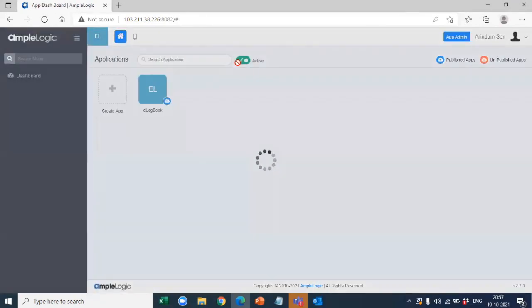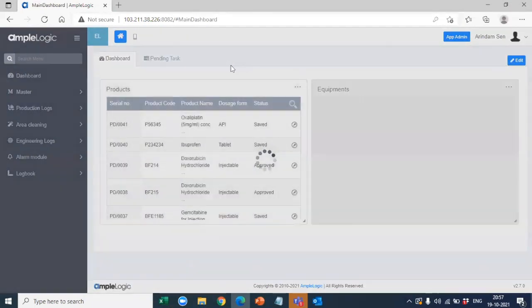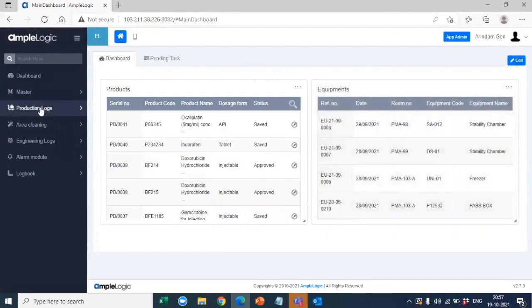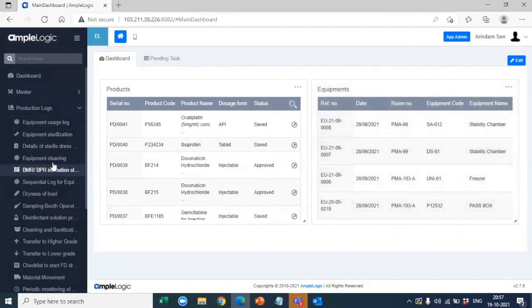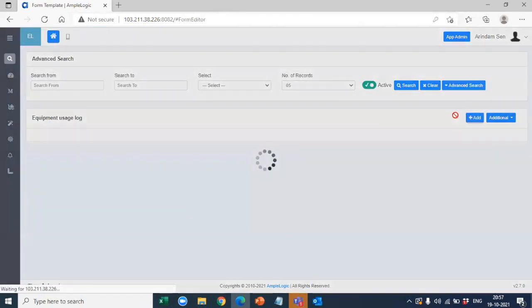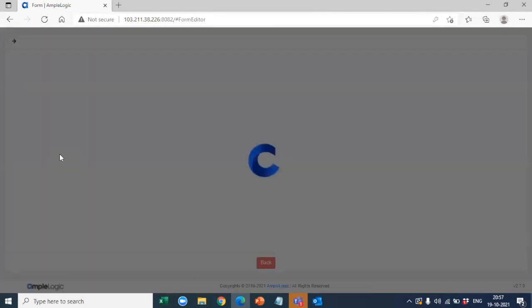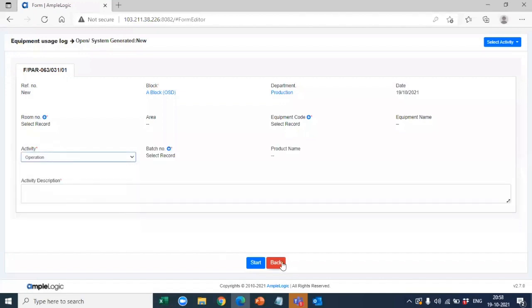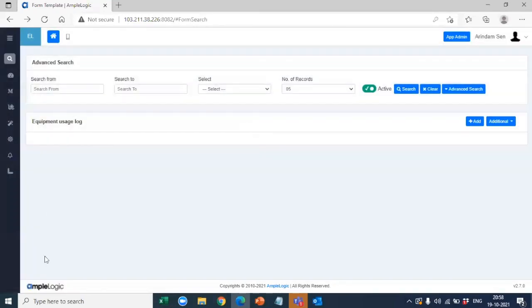Now you see, in today's world, you cannot take longer timelines to deliver any kind of solutions. So if you look at an electronic logbook, you have these equipment usage logs where you are able to manage your logs quite easily. You can create new logs as simply as that.